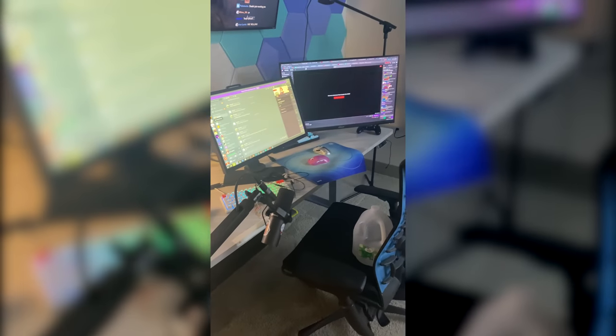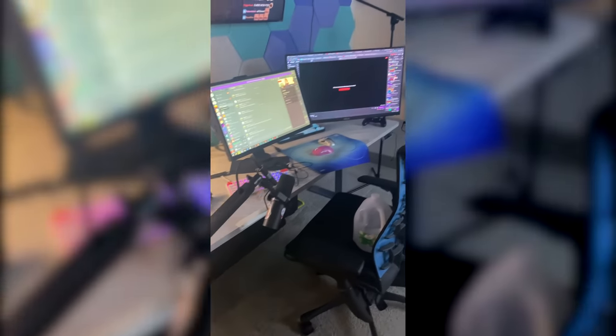We have this, I think this is like an 80 inch long desk. It's actually gigantic. It's like twice the size as my old desk. Definitely overkill, but it is nice to just have like food and stuff or whatever you want to put over here. It's pretty chill.